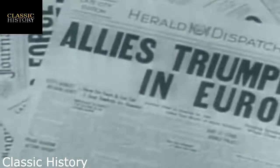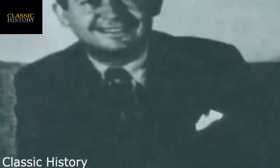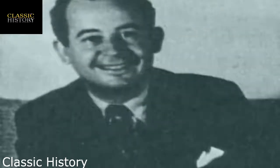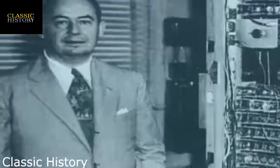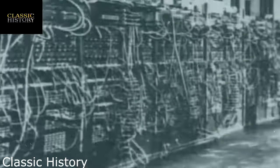Just before the end of the Second World War, an advisor to the ENIAC project, John von Neumann, wrote a paper that was to greatly affect the next stage of computer design. Von Neumann possessed a photographic memory, an incomparably fast mind, and was one of the principal scientists involved in the Manhattan Project, the building of the atomic bomb.